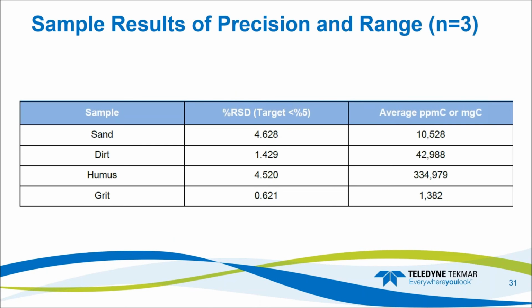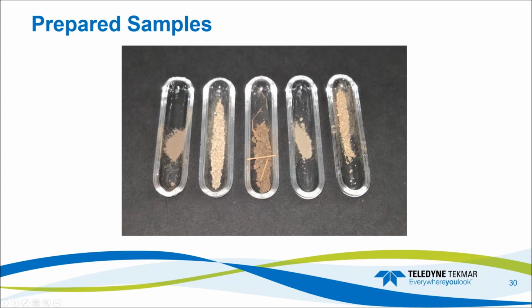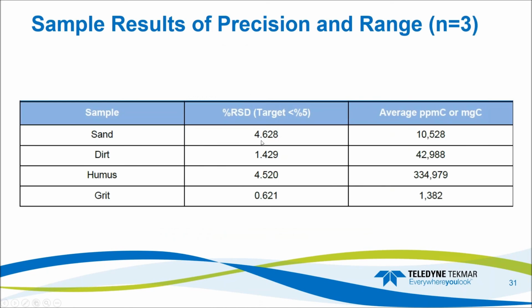All right, so we ran those samples that were pictured. We again got really good RSDs. They're a little higher than our standards, and that's just due to the nature of the sample because they are not all completely uniform. So you can see when you run them in triplicate, you might not get the same exact composition each time, but they were still less than 5%.